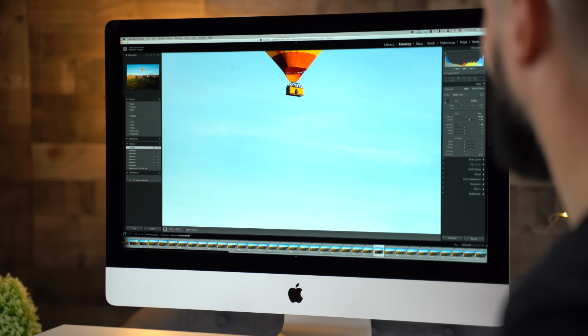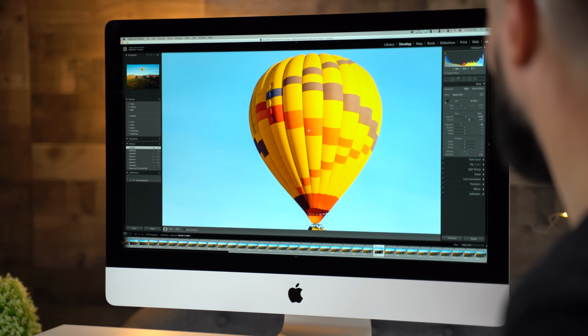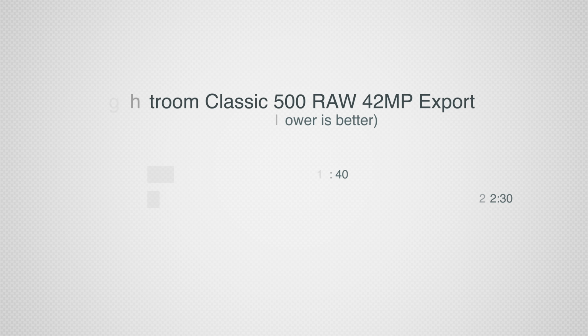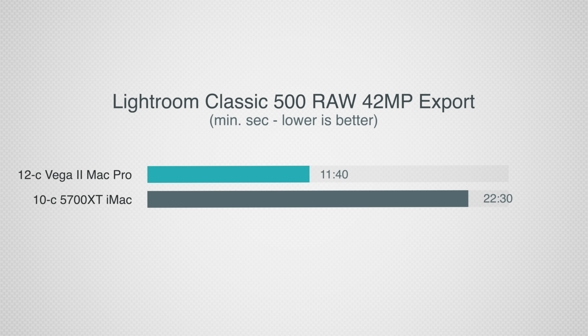Using Lightroom, both are extremely smooth and fast while editing. To be honest, I couldn't notice any difference. I exported 542 megapixel edited raw images, which maxes out the CPU, so I expected the results to be close, but what I saw was shocking. The Mac Pro was practically twice as fast.